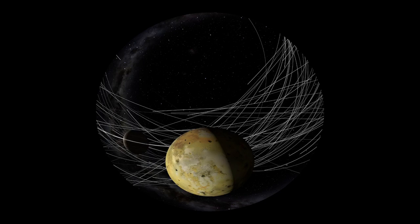And just to bring it back, that same process is happening on Europa. I know Brayden mentioned this, but that's why you have enough heat inside for some of that ice to be melted into liquid water.